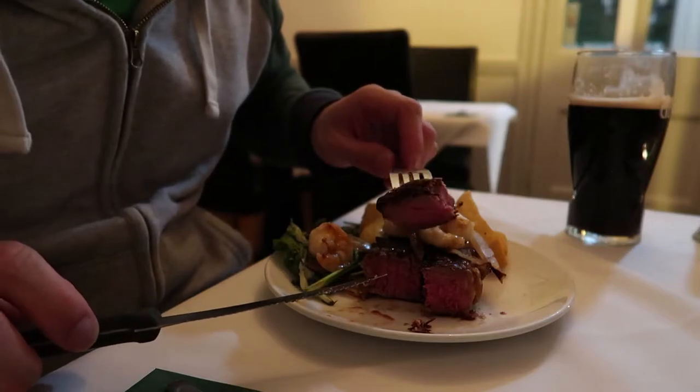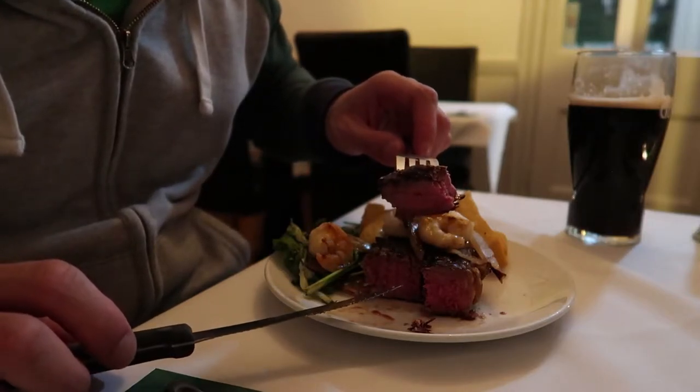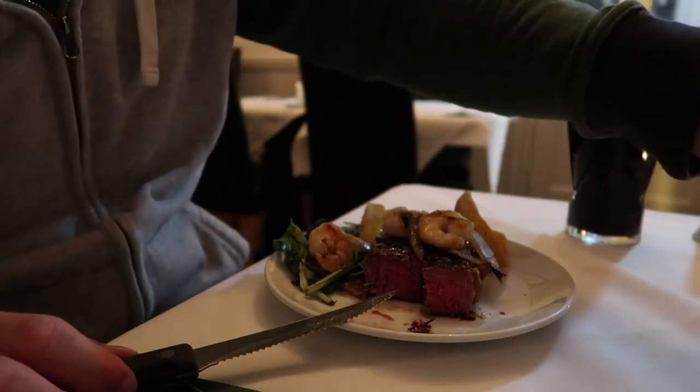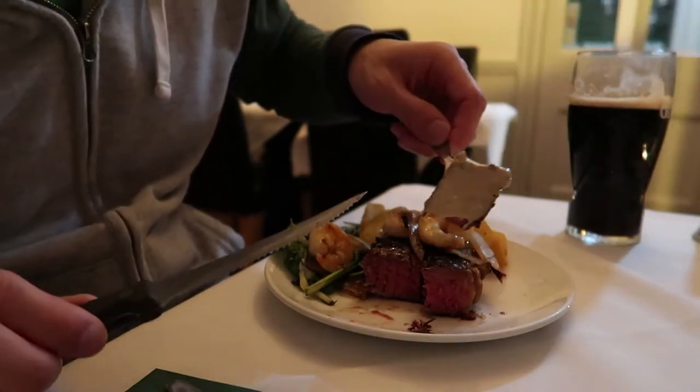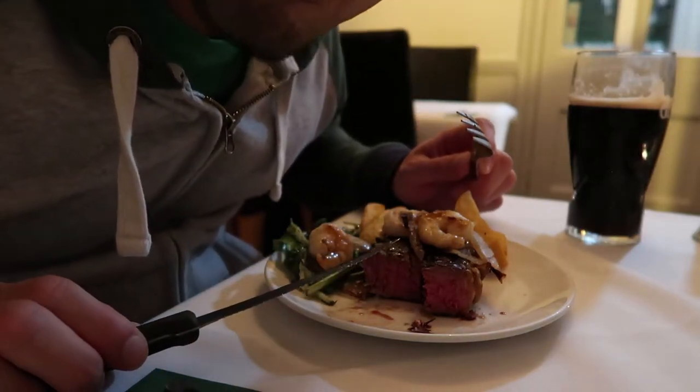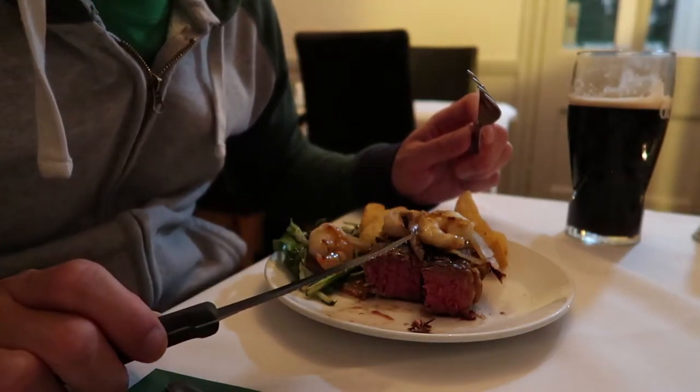One fact I found out about the Irish beef is that it was banned in the US in 1998 because of mad cow disease, and it was only lifted in 2013. Well, on that note, it's time to try the steak. And for my first bite, I decided to try it with the sauce.